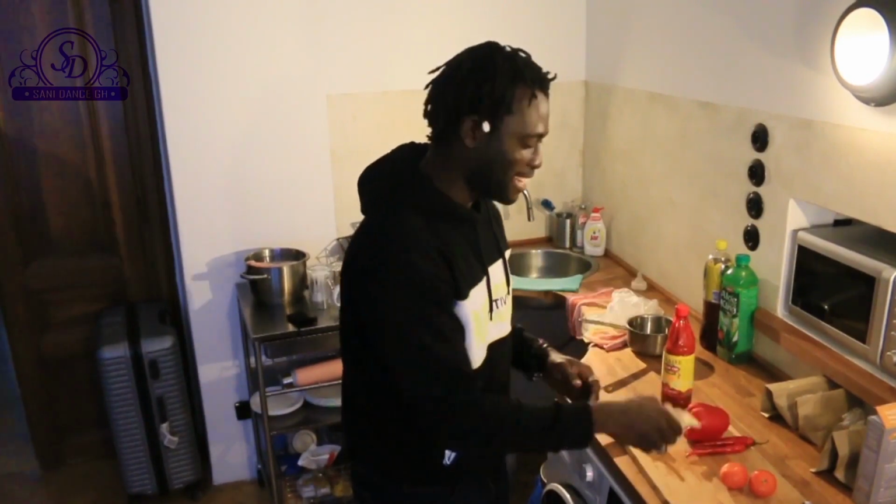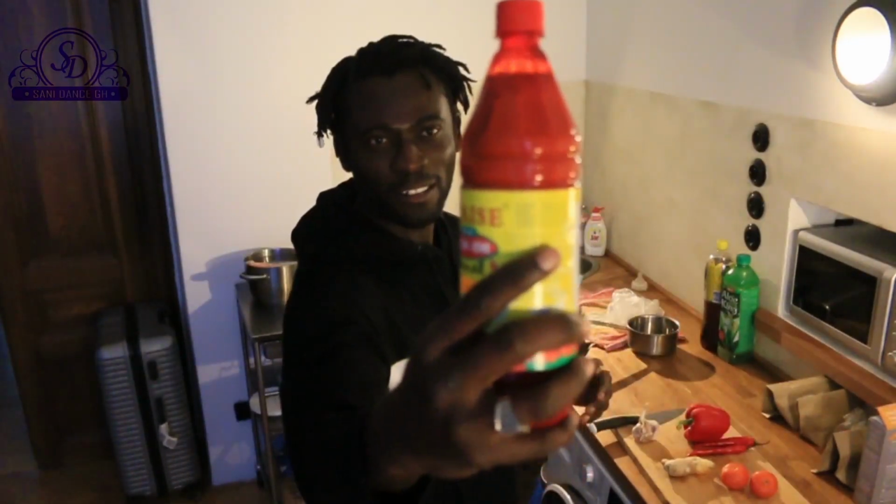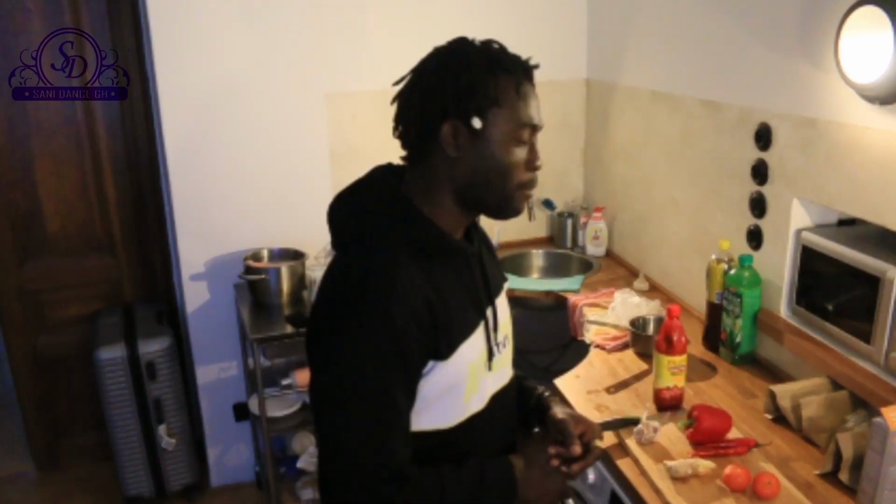So there is ginger in there, there is tomatoes, there is garlic, and then the gari. Red oil, we call it zomi, palm oil. I'm about to start. If you're ready, stay tuned.